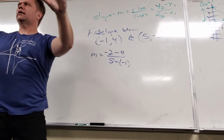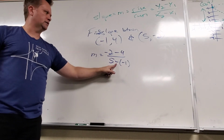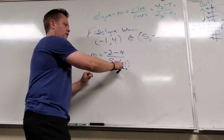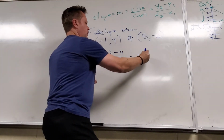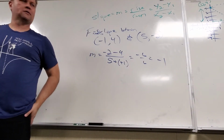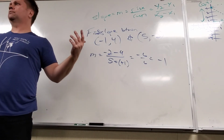The thing that some of you guys got to get over is, see how here I put two negatives? Because there's a minus in the equation and there's a minus on the number. So they both have to be there, right? Because what happens with minus a negative? Positive. So what do I get? I get negative 6 over 6. Negative 6 over 6, which is? Negative 1. Stop. Not adding, it's dividing. And then that's the slope.